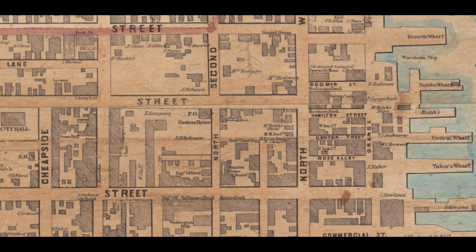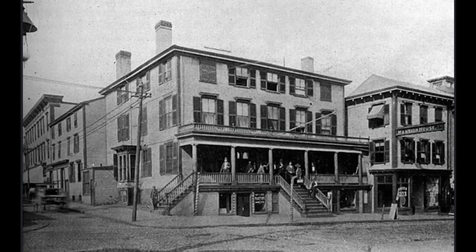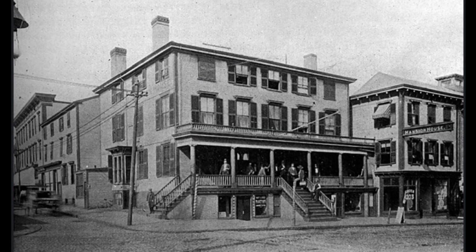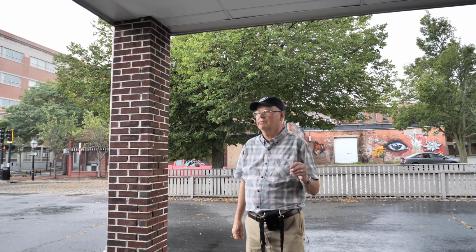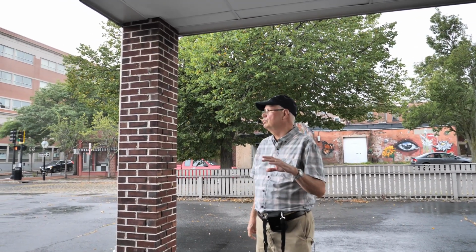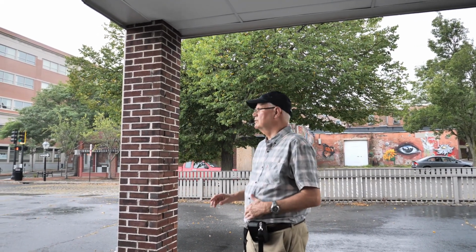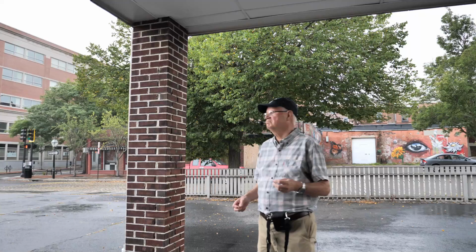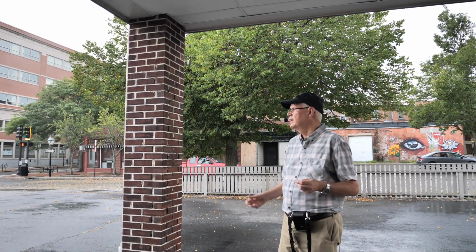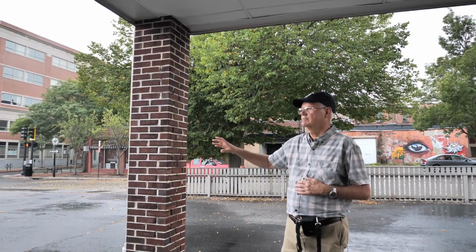On this site, the building facing Union Street was the Mansion House. If you follow us on Facebook, that's the last clue or the teaser. There's a picture of the Mansion House as it looked around probably 1880 or so. It was the home of William Rotch Senior.